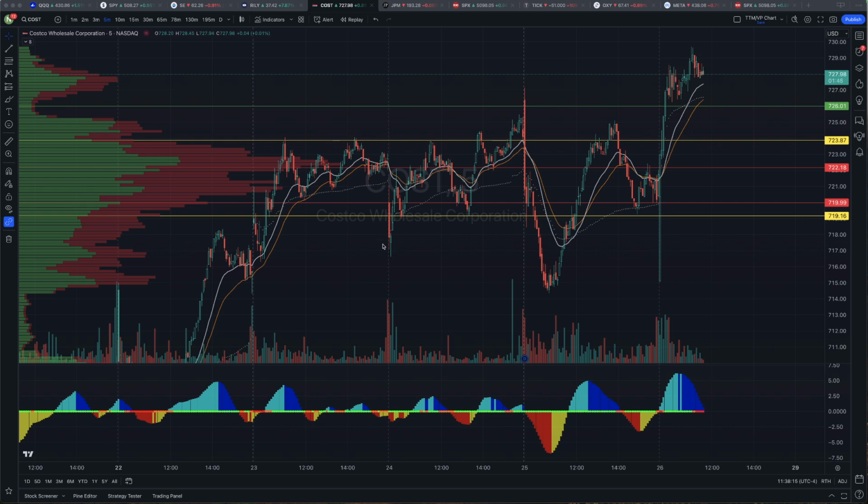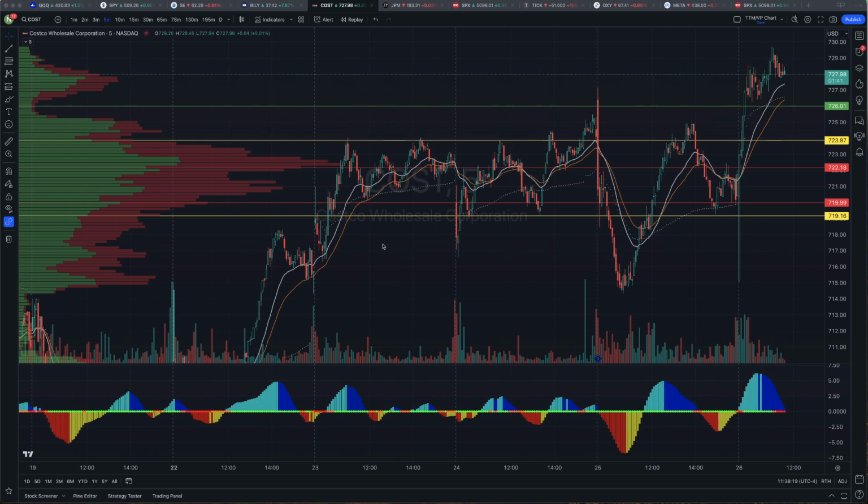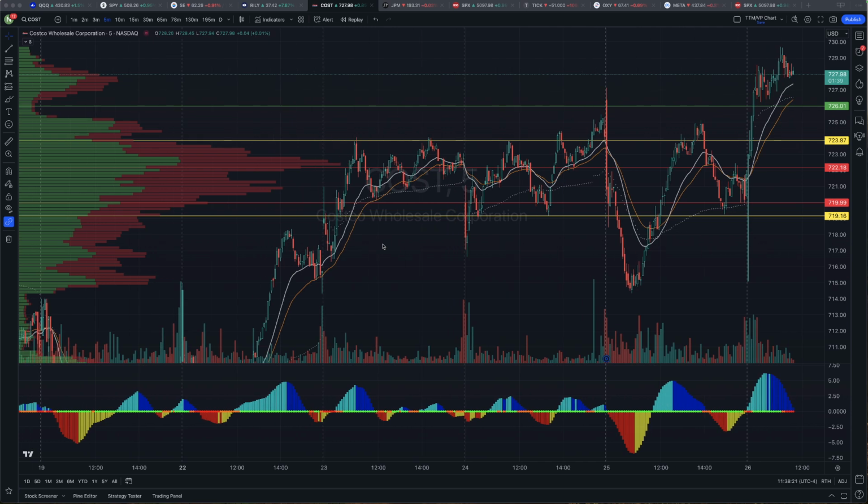This charting platform is TradingView. Both Nate, Bear, and myself use this. D-Man uses TC2000. Also a great charting platform.